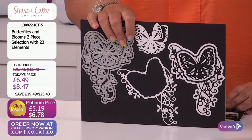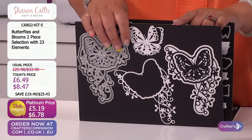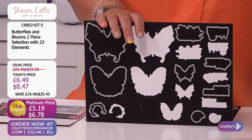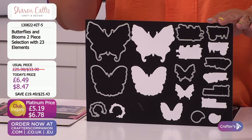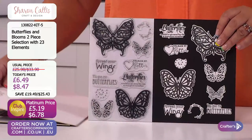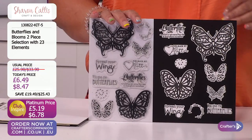In actual fact, I think there is a butterfly called a kite. Kite butterfly. There's a little bit of nature for you. That's not the word I was looking for, but it's the word it's going to do. We've also got these different dies to make all those mats and layers to create all those different butterfly shapes. And then you have the stamps in here as well. So you can see you're going to get some really, really beautiful designs.